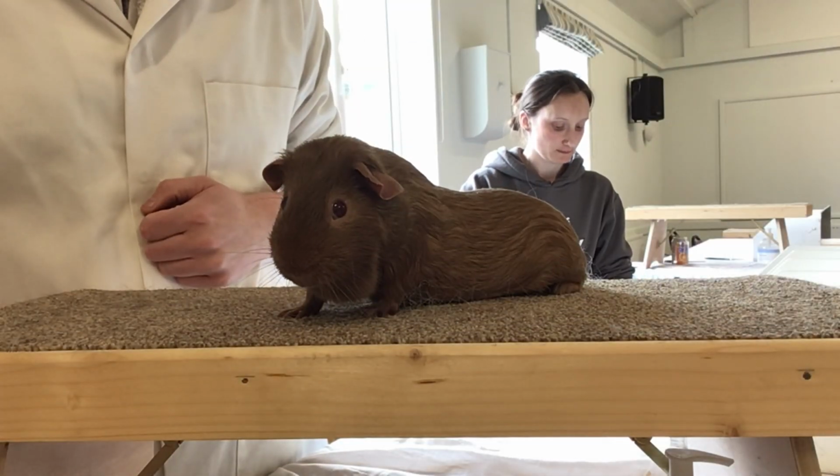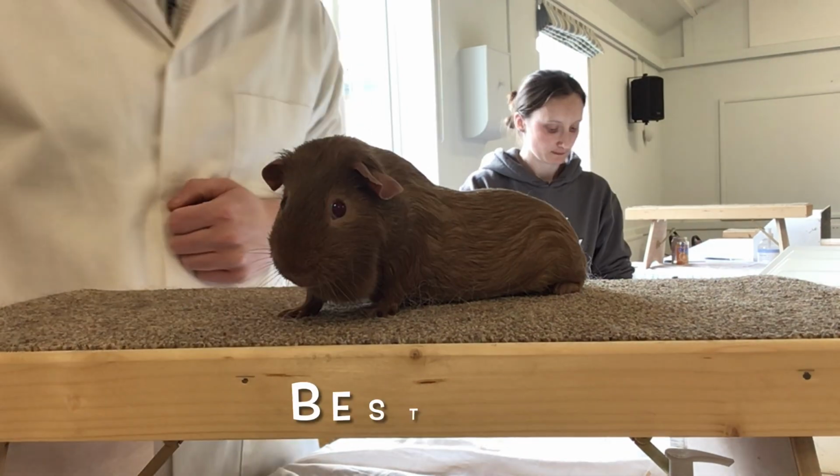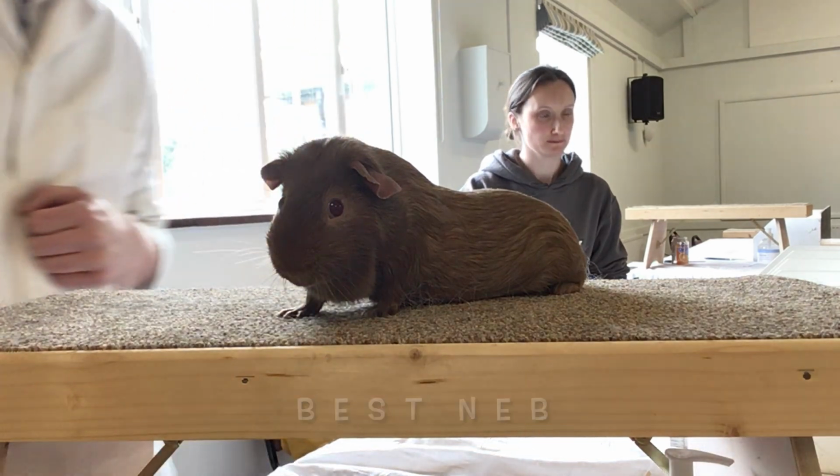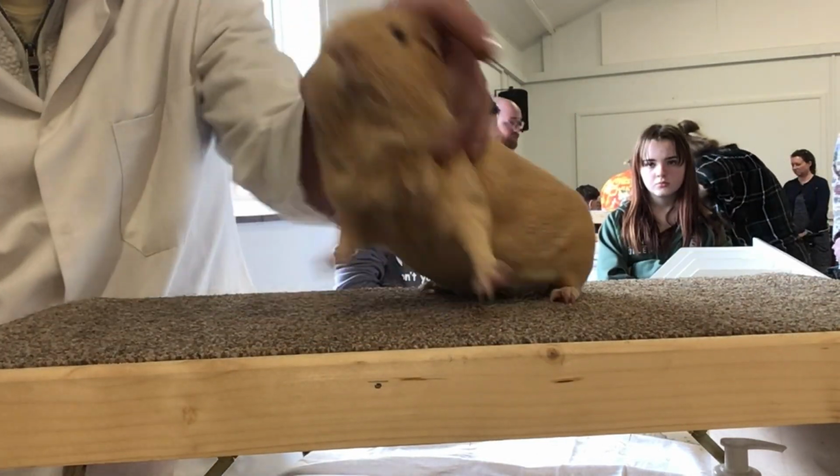Just the one exhibit in the new and emerging breed section, and this is a caramel. It stands well, the colour is decent, and it's got good undercolour. It just needs to fill out more and have the body of some of the leading selfs.